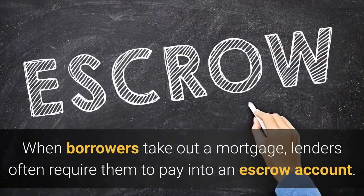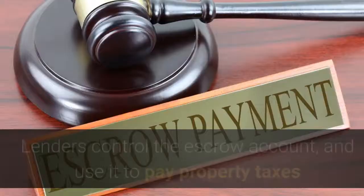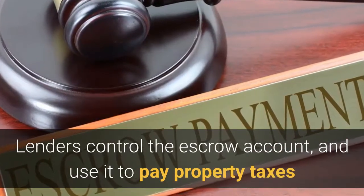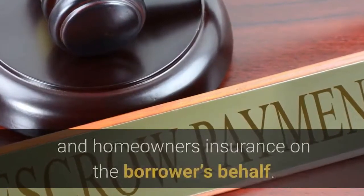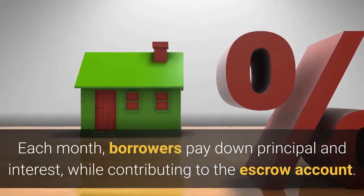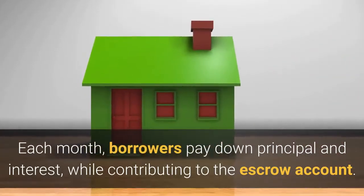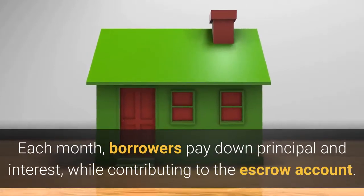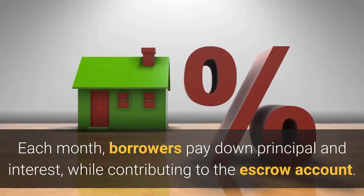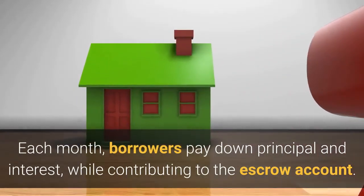So when we as borrowers take out a mortgage, lenders often require us to pay into an escrow account, also known as an impound account. The lenders control this particular escrow account, and they use it to pay our property taxes and homeowners insurance on the borrower's behalf. So each month when you're making that mortgage payment to the bank after you're done with your term to rent to own with us here at Home Buyers Inventory, you pay down your principal and your interest while contributing to the escrow account. Typically a bank will include more money, that is your taxes and home insurance, every month, and they put it into this escrow account for you.